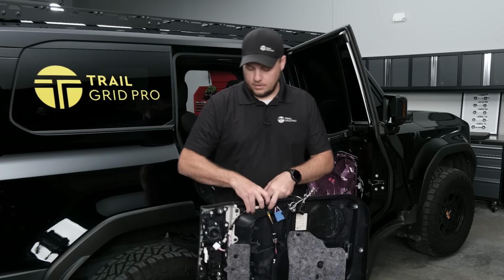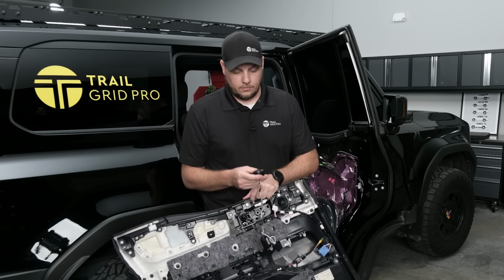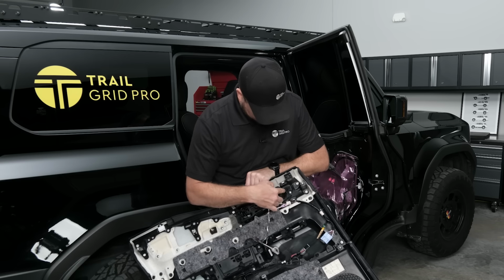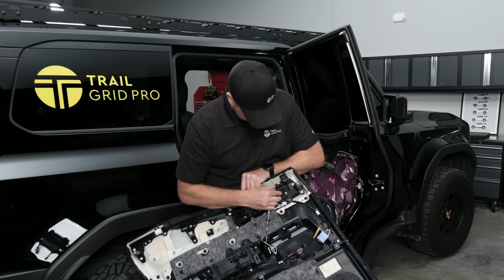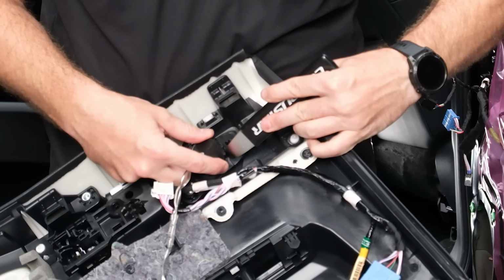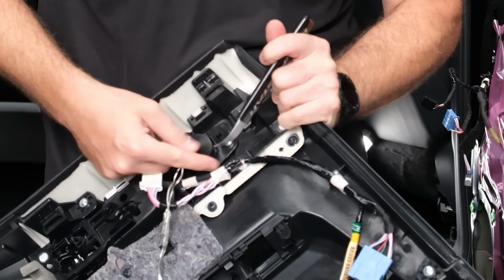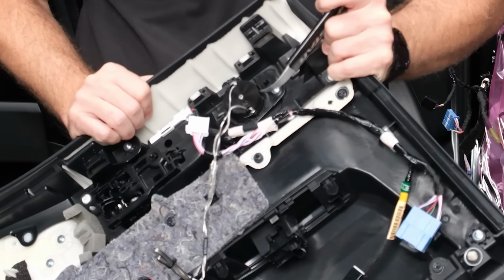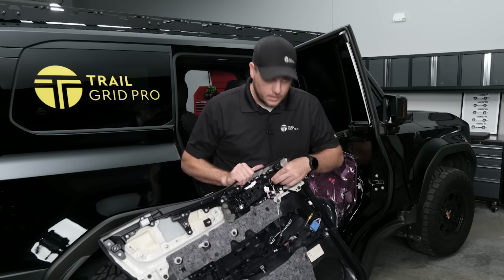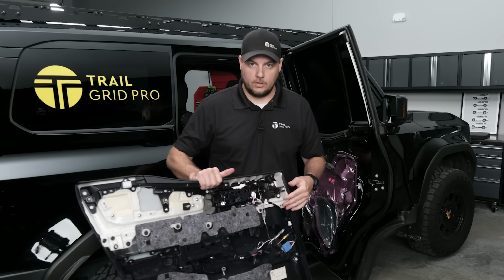Let's grab our door panel. Again, the tweeter has 3 tabs here towards the top of the bracket. It's going to go right here. Grab our panel tool. There we go. Got all 3 of those tabs secured and locked in. So that's ready to go back on. Let's get our 6.5 in the door, and then we'll put the door card back on.